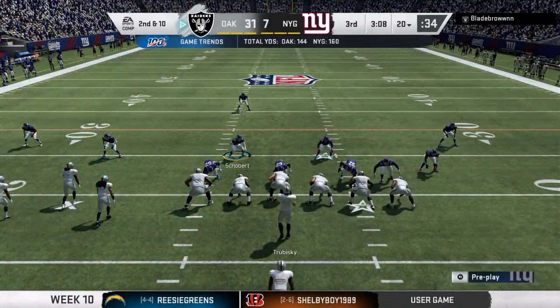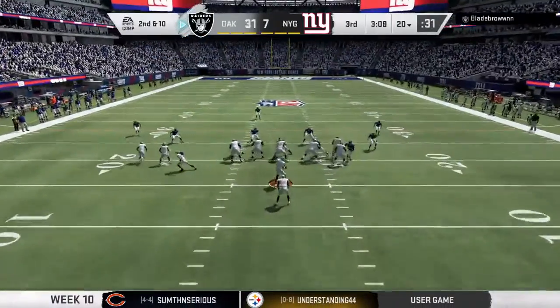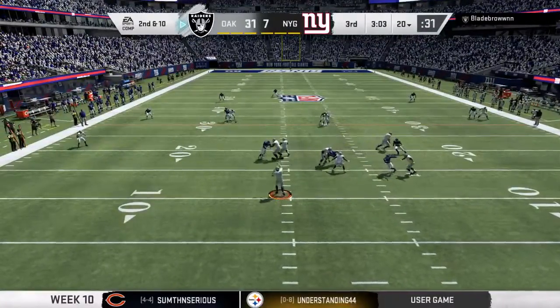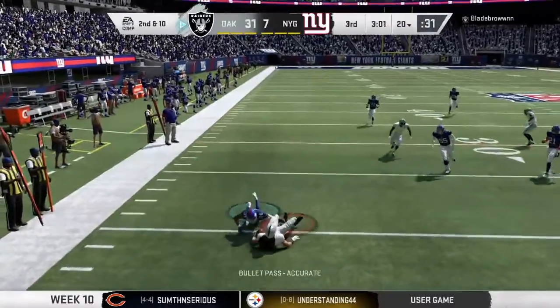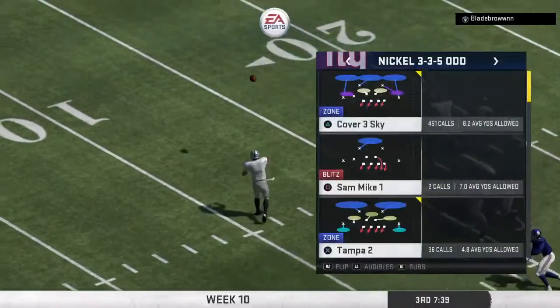After the incompletion, here's 2nd and 10 from the 20. Watch the run. Watch the run. They go play action. Trubisky. It's complete to Snead. That throw good for only a couple. It brings up 3rd down.